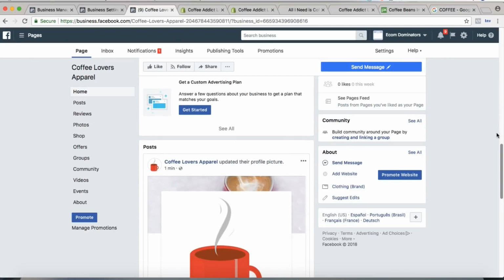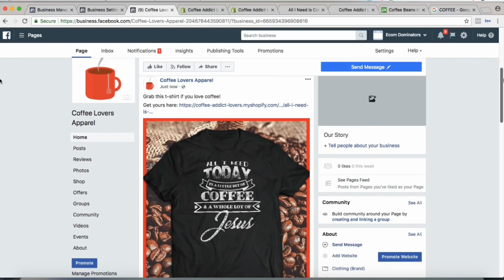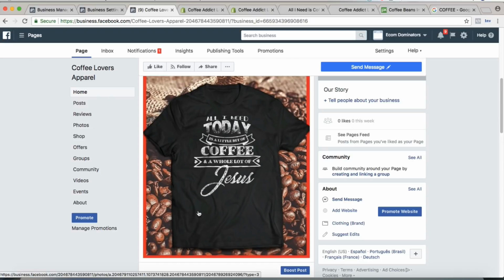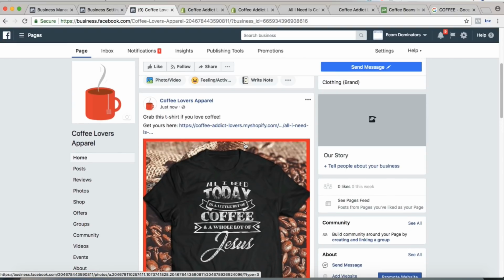Okay, so take a look at it. All right, so this is how simple it is, okay? And once your viewers see your ad, this is exactly how it will appear on their Facebook feed, okay? It's just a simple description of your t-shirt and a link so they can purchase your product. But, look how professionally and neat this is, okay? Definitely catch the attention of a person that loves coffee, okay? So let's hop on back to the ads manager and let's run our first Facebook ad, all right?